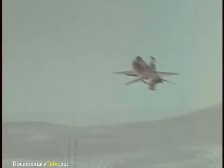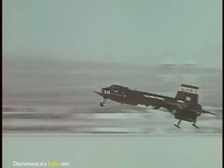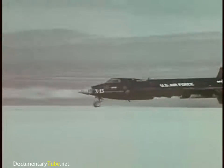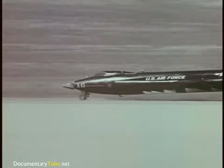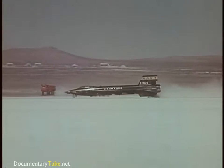Flaps. And flaps are coming down. Here. Can't seem to get her on the ground. Real nice. Well, sir, now we're done with the second cross-country. Attaboy.